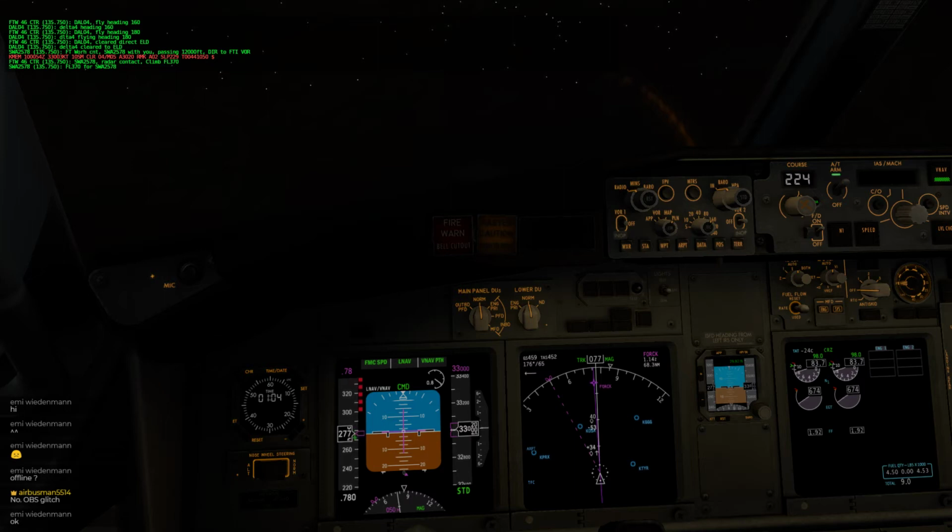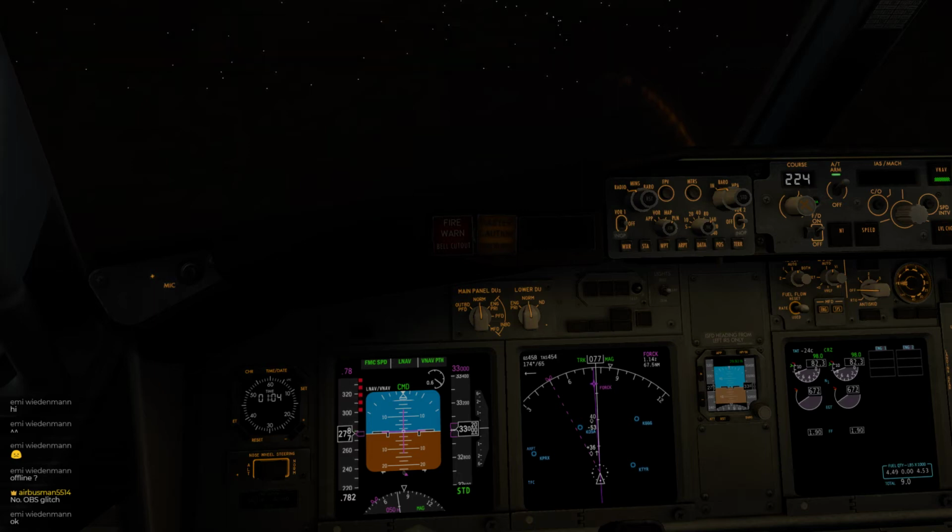Alright, so we're going to be landing north, so from over Holbrook on track 052 to Roadcab, cross Roadcab at 10,000 at 230 knots, then on track 052. Expect vectors to final approach course.